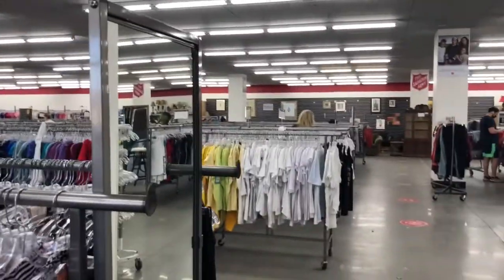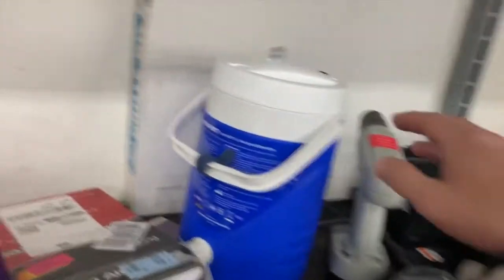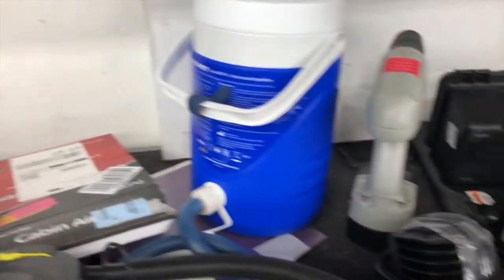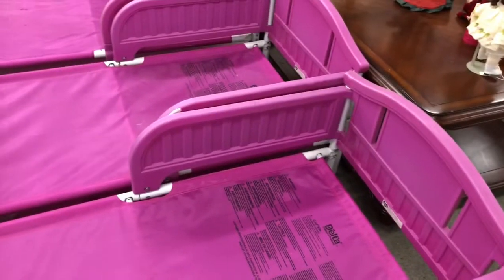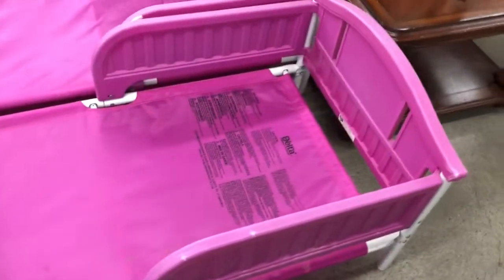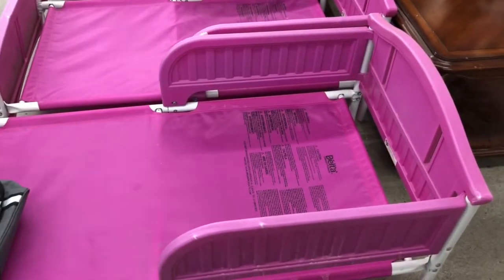Well, it's close. We're gonna go crazy and close. We just bought very expensive beds, but I'm gonna change it to these ones. My wife would be thrilled.